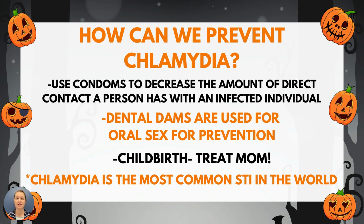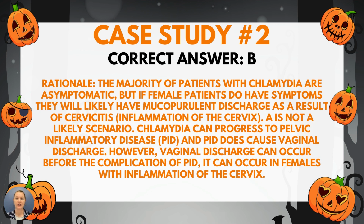So chlamydia can be spread not only by sexual intercourse, but also oral sex, as well as mother to child during delivery. So dental dams are used for oral sex prevention as well. And then lastly, childbirth. The way that we can prevent this being spread to baby would be to treat mom. And just again, noting here with the asterisk that chlamydia is the most common sexually transmitted infection in the world.